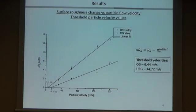This is the main result we have. The upper line depicts the dependence of the delta of surface roughness. The delta of surface roughness is simply the difference between the initial surface roughness and the surface roughness after the erosion treatment. You may see that the change of surface roughness for the initial material is almost twice higher than for the material that went through the HPT processing.